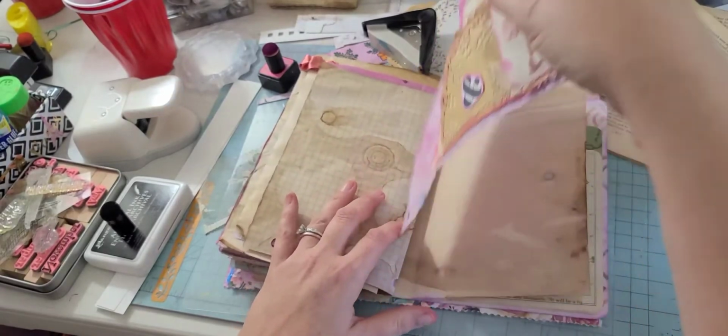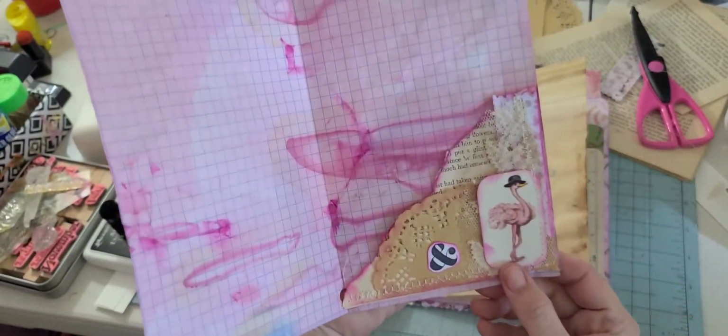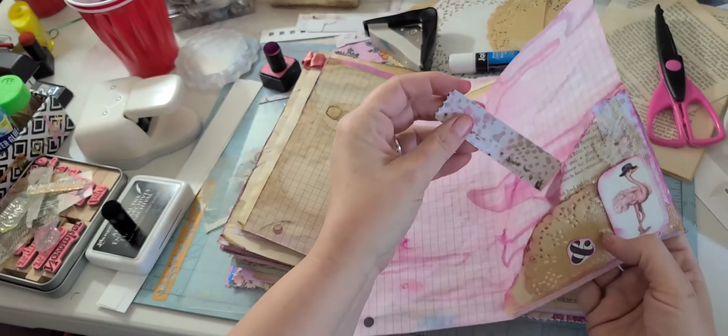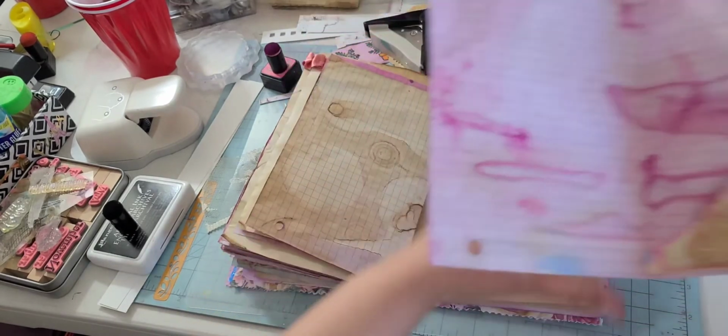Let me show it to you up close one more time. I haven't put my signature in yet. Look at that. Isn't that sweet? See, there's your tuck. You can tuck, tuck, tuck.